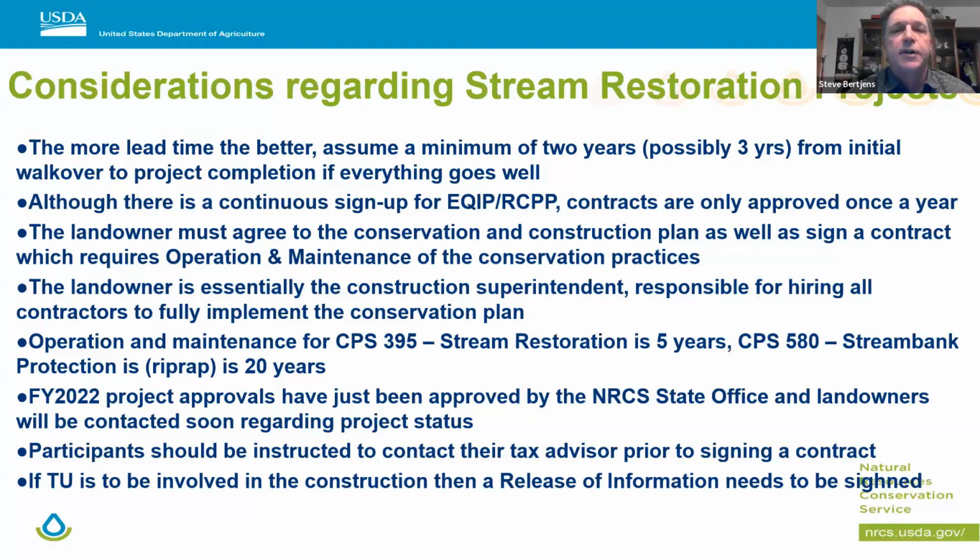So a landowner can go into our office at any time and ask to fill out an application for a contract. However, those contracts are only approved once a year, and that actually just occurred about 2 weeks ago. So if you're aware of a landowner you're working with that applied, they should be hearing pretty soon about that approval.